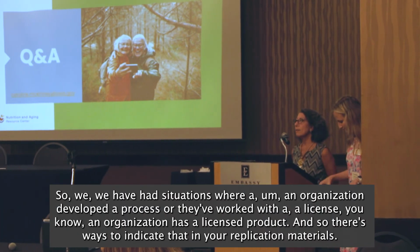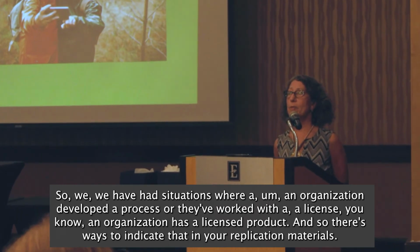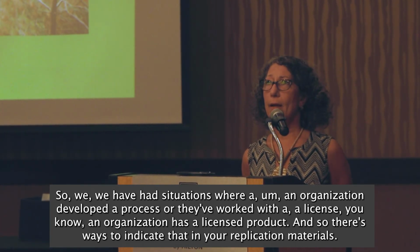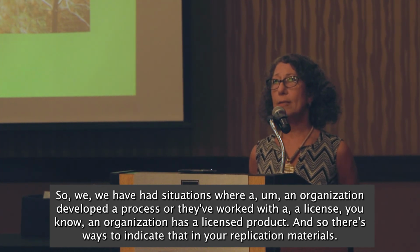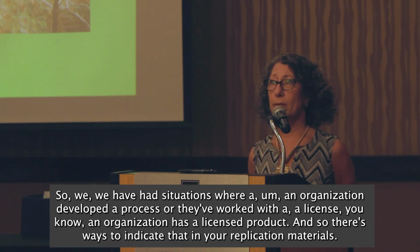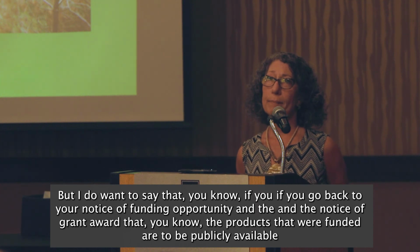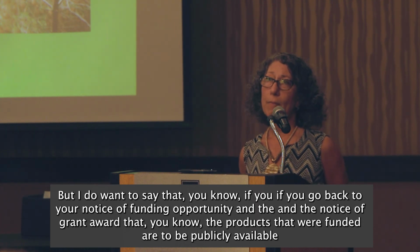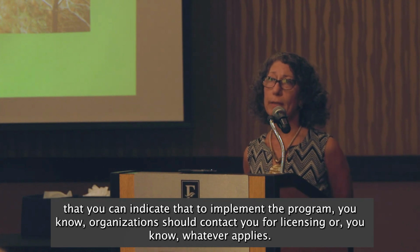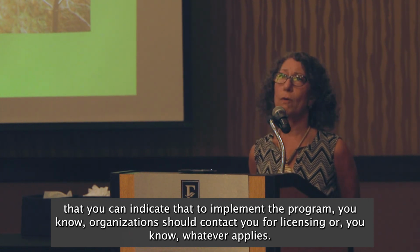We have had situations where an organization developed a process, or an organization has a licensed product. There are ways to indicate that in your replication materials. But I do want to say that, if you go back to your notice of funding opportunity and the notice of grant award, the products that were funded are to be publicly available. But you can indicate that to implement the program, organizations should contact you for licensing or whatever applies. Thank you. Okay.